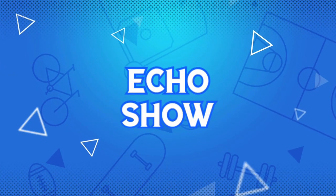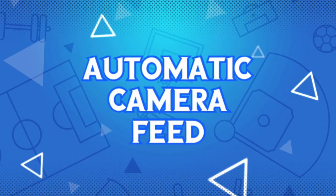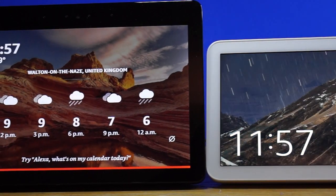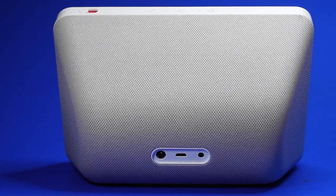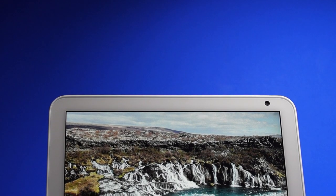Hey YouTube. The Echo Show has now been updated so that it will show you a live video feed when someone presses the doorbell. Up until this update, you used to have to ask to see the feed. This update makes the device a lot more useful as it enables you to see who is at your front door without having to do anything.